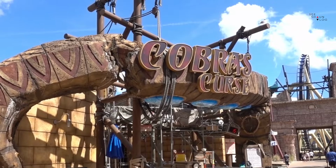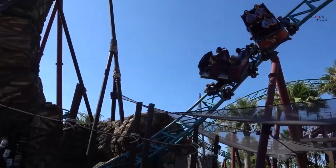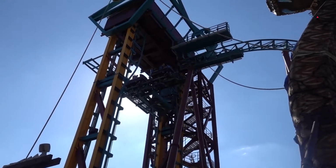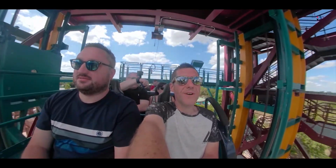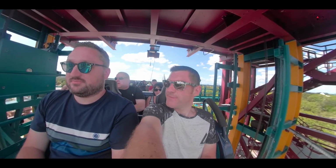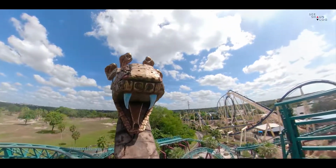Number 9 is Cobras Curse, which is over at Busch Gardens in Tampa. And I really enjoy this coaster. It is so much fun. It's a spinning roller coaster, but it doesn't really take off in terms of the spin until the second half of the roller coaster. It starts off with a very unusual lift hill where you just go vertical up, and you're facing a cobra, a snake, and then you start going around and you start spinning a little bit, and it's just really fun.